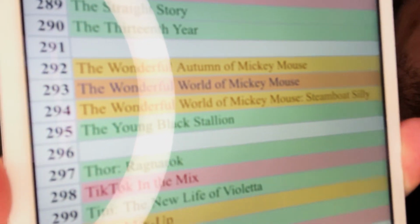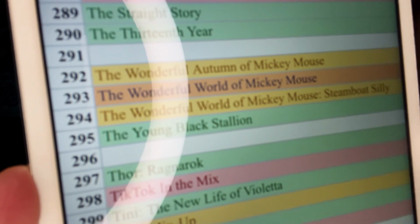This is from the Wonderful World of Mickey Mouse. Some of those newer cartoons. Steamboat Silly. So yeah, it might be as short as Steamboat Willie. I have no idea. It could be a whole episode. Those seasonal ones they put out are almost 20, 25 minutes long. Maybe it's like that. Maybe it's 5 minutes.